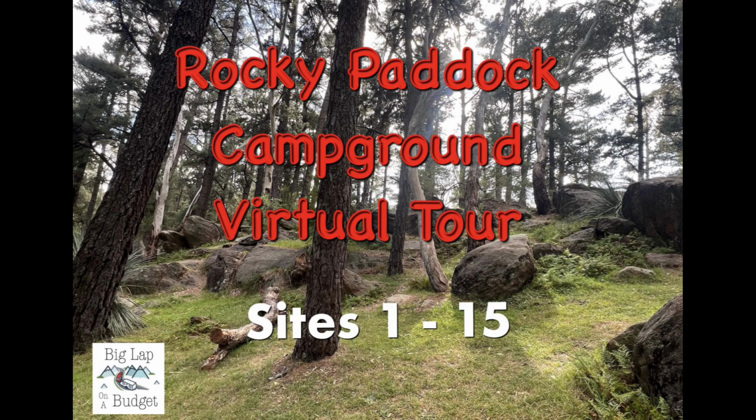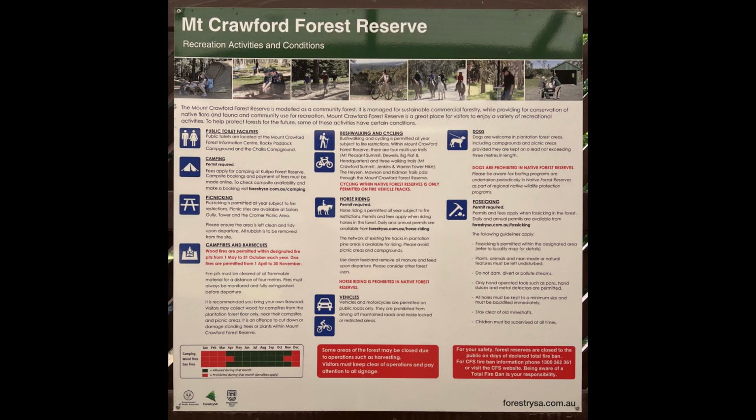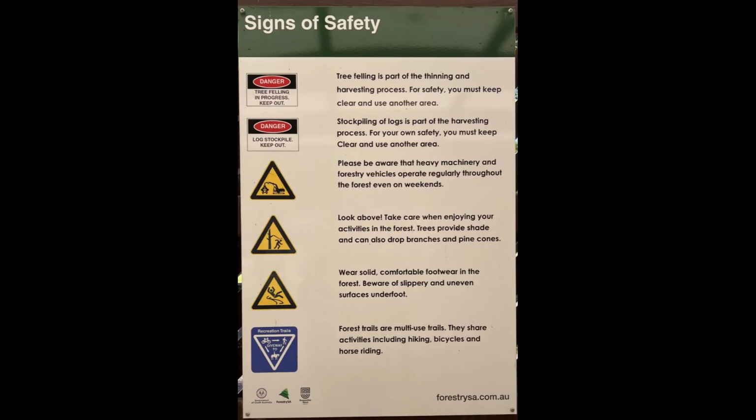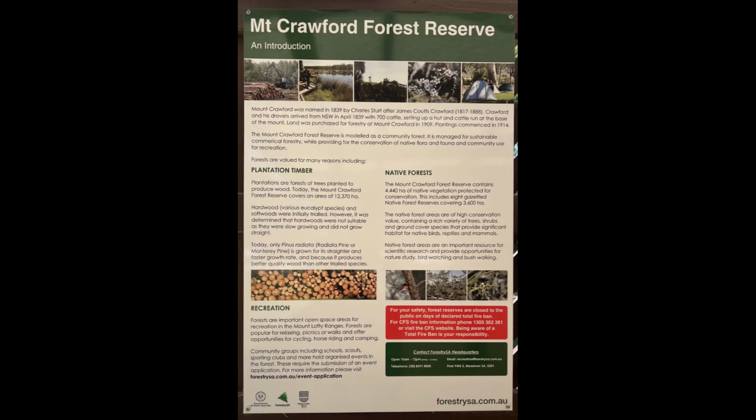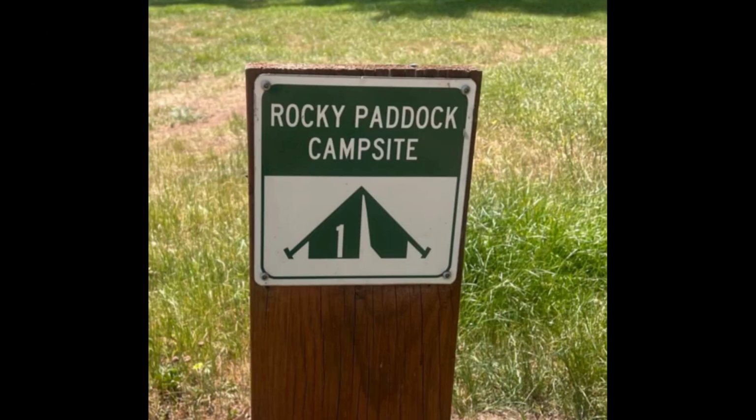In this video we are going to take you on a virtual tour of Rocky Paddock Campground located in the Mount Crawford Forest, South Australia. We are going to split this up into separate sections as it is quite a big campground.